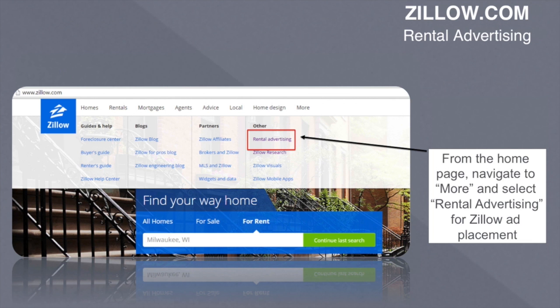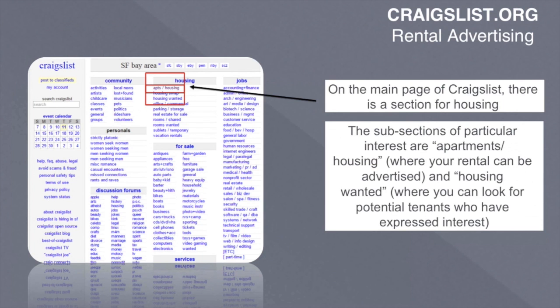Of course, Zillow, we've talked about that many times throughout the course. You can advertise your properties on Zillow, and also Postlets, which is a company owned by Zillow. And there are some real easy things there. Of course, we've all heard of and probably used good old Craigslist. It's a pretty ugly site, but God, it's got a lot of traffic. And there are some great opportunities on Craigslist to get a lot of traffic.